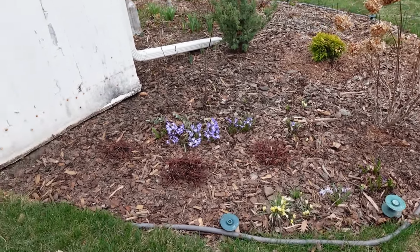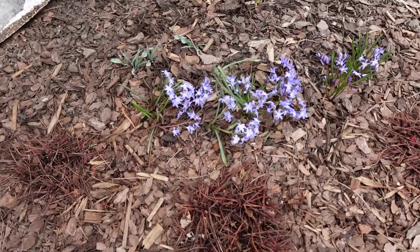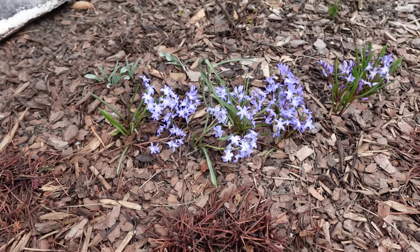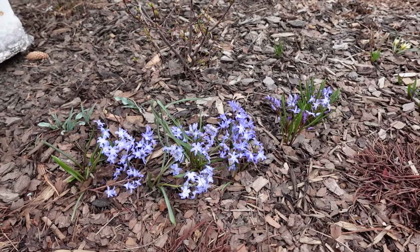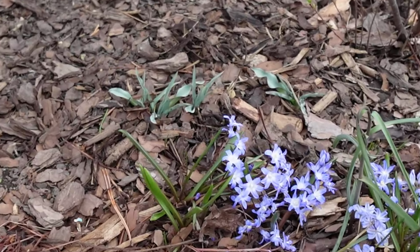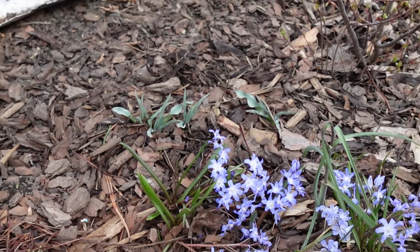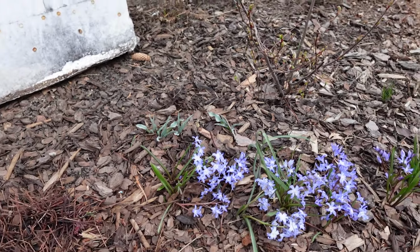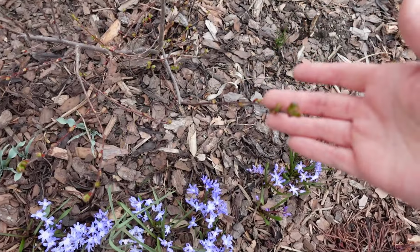So first off, we've got some color over here. I always forget what these are called. Early spring blooms, that pretty kind of icy blue. Just real small, petite, low growers. Behind that, there's some foliage from the native tulips that is coming up. And then you can see foliage or buds coming through on this chokeberry.